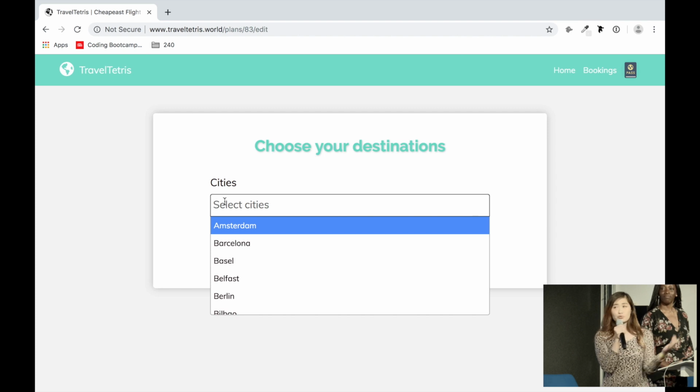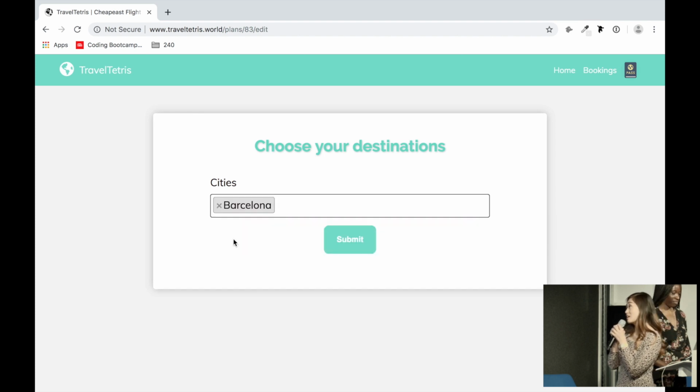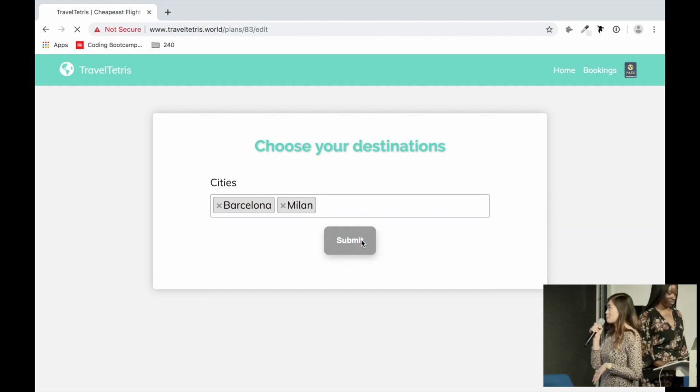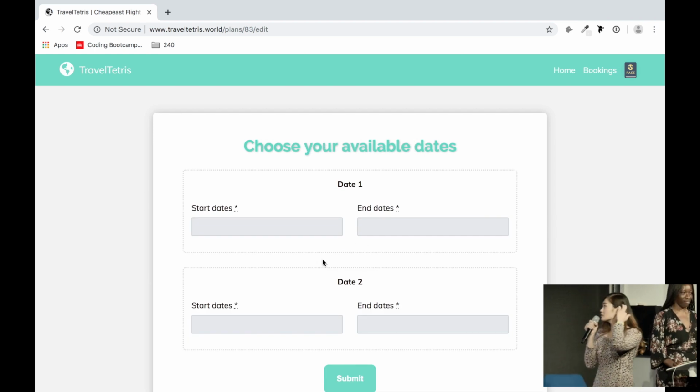Step number 2, choose the cities that you want to go to. What's amazing about this website is it allows me to book as many cities as I want to go to, but I think I will choose a couple of cities this time because I'm really desperate for some sunshine. It's really depressing out. So I'm gonna go to Barcelona because I could really use some sangria right now. Also want to go to Milan, Split in the sunshine, yes. So let's submit this. Now, step number 3 is to choose available dates.